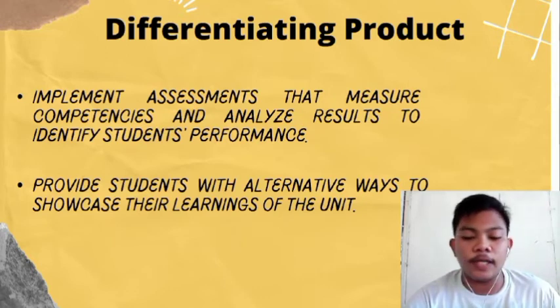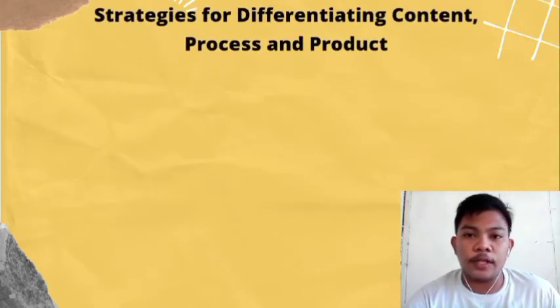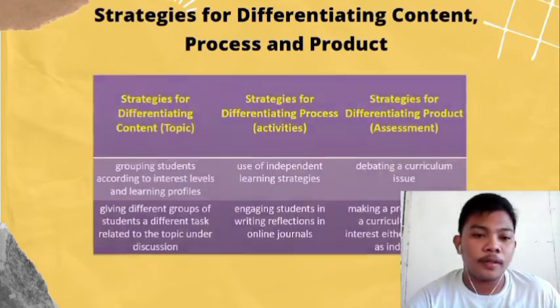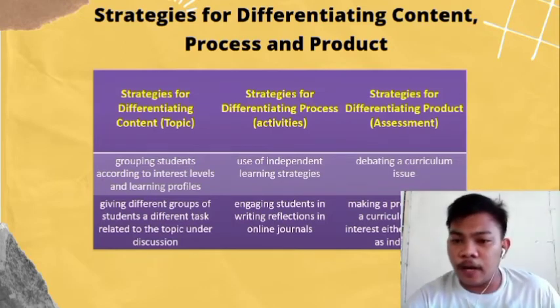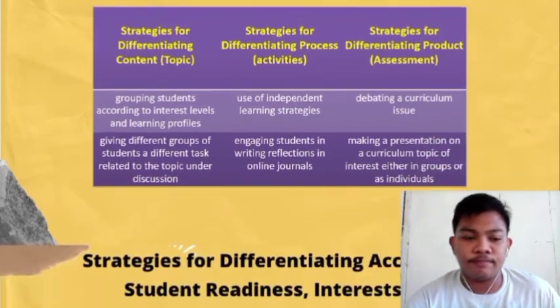A great example of this is allowing them to freely pick their opted assignments, be it individual or by group, presentation or research, and so on, as long as they implement their ideas and show unit mastery, since it is a long term process for each student. So, by the way, strategies for differentiating content, process, and product, for example: for the topic, grouping students according to their learning profiles; in the process, you may use independent learning strategies; and for the product, you may have a debate.